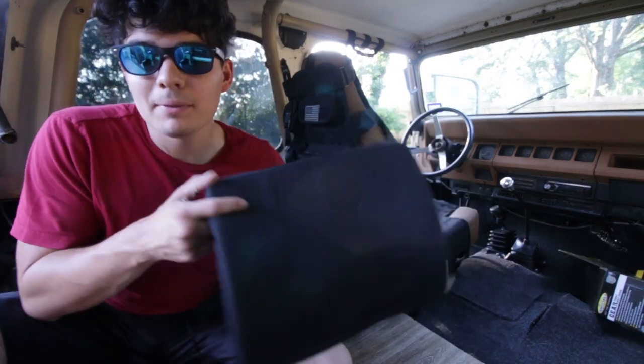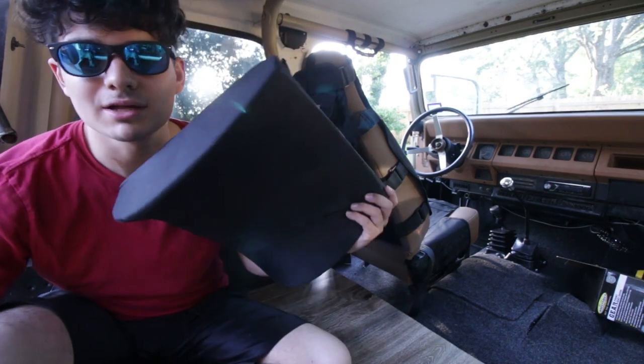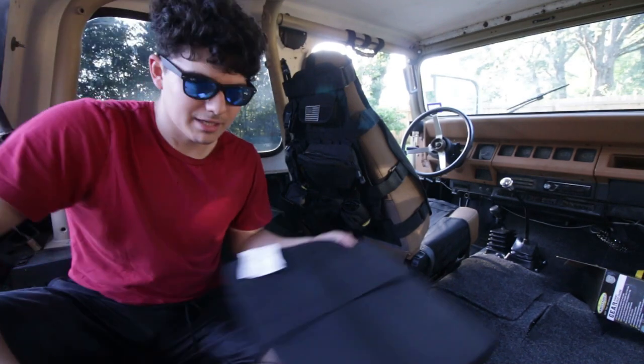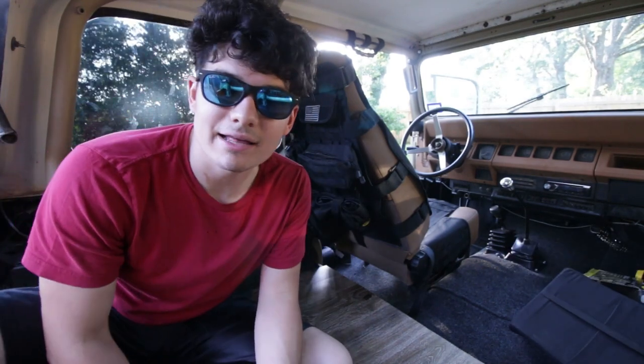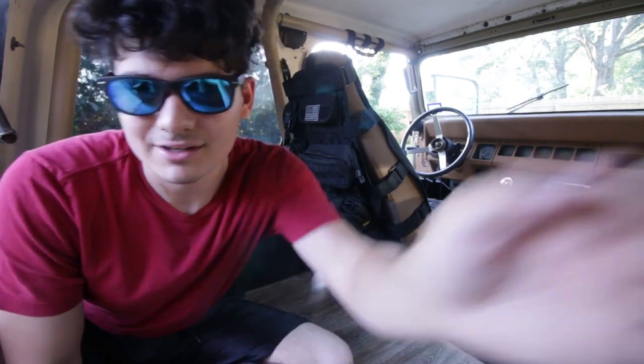I tried to get a lumbar back support in there, but when I put it in, it just didn't feel comfortable. I might hold on to this though in case I ever change my mind. I swear these mosquitoes are trying to kill me. And so yeah, just trying to get all that stuff together. It's looking good though. Seat cover.